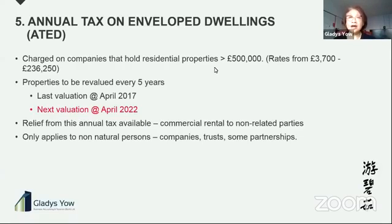Right, the last slide before we go to Q&A is annual tax on enveloped dwellings, ATED for short. Now, this is only charged on companies that hold residential properties. So companies, residential properties, more than £500,000. The rate you have to pay annually, for the privilege of owning a property in the UK, is from £3,500 up to £236,250.